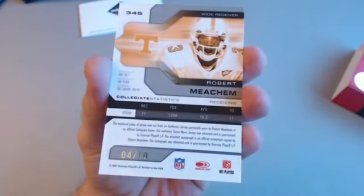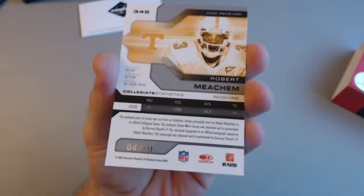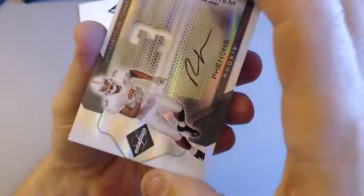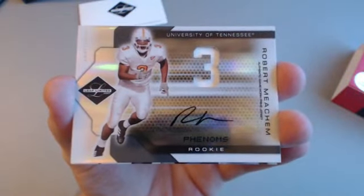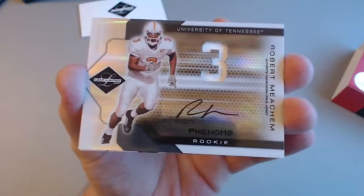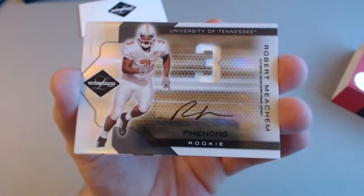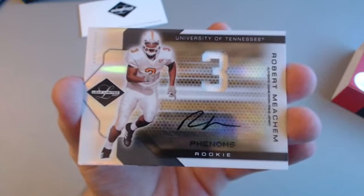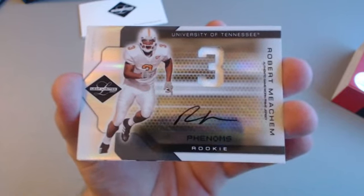And that, we will have a Robert Meacham, 4 of 10. Dang. Now, this is a University of Tennessee card, oddly enough. Phenom's rookie autograph. Good name. Meacham's been around for years. I don't know if he was drafted by the Saints. I believe he was. 90% sure, but we will always look. Spotlight parallel to 10.